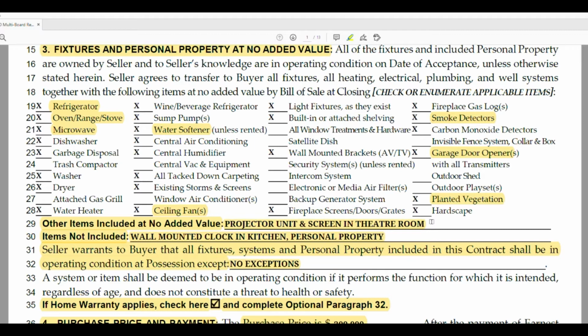In this case, we don't want them pulling out the theater. We don't want them pulling out the screen. We want to make sure that that is a selling point with the home. Now, if there are other items not included on line 30, maybe they had a wall-mounted clock in the kitchen.